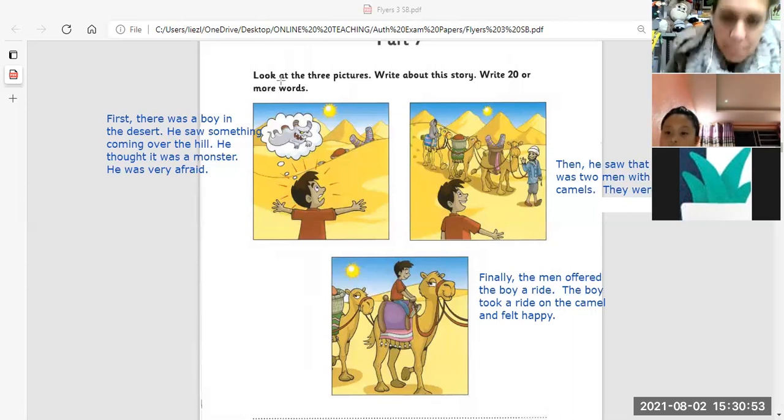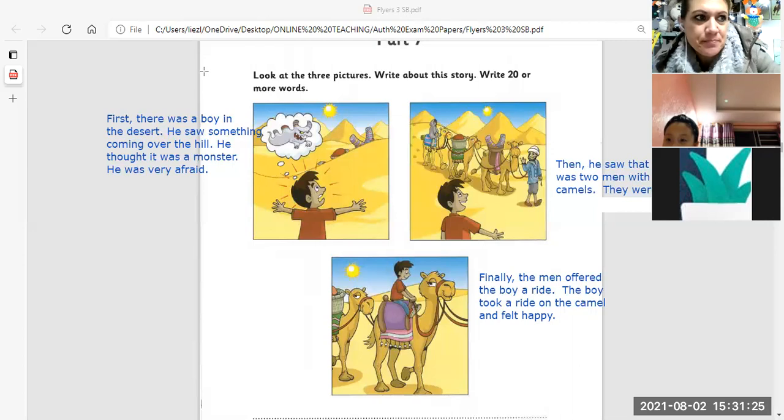Yes. First, there was a boy in the desert. He saw something coming over the hill. He thought it was a monster. He was very afraid. Then he saw that it was two men with three camels. They were very friendly. Finally, the man offered the boy. Offered. The man offered the boy a ride. The boy took a ride on the camel and felt very happy. Okay, Thai, can you read it for us?